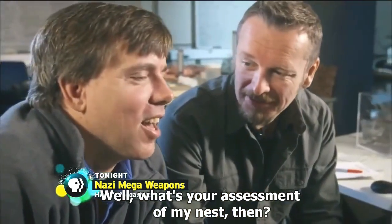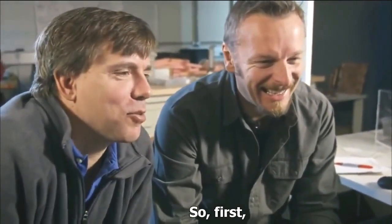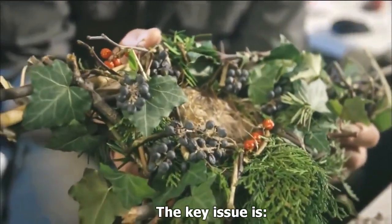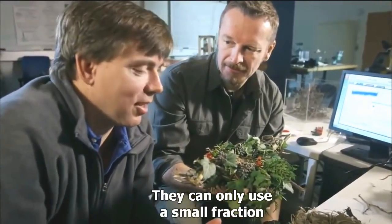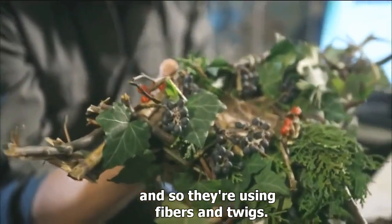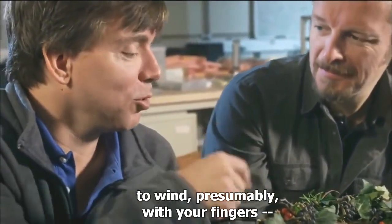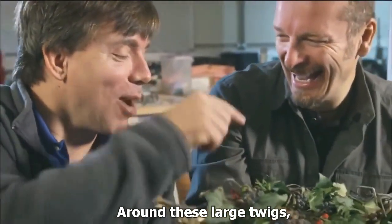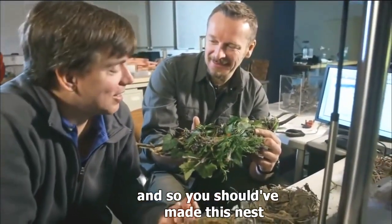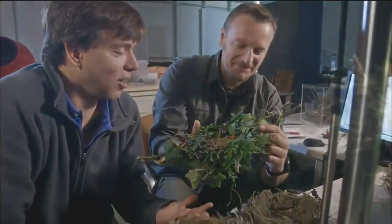Well, what's your assessment of my nest then? I think you cheated in several ways. Let's analyze this nest. So first, you're using very long, almost branches. The key issue is what can the robin, what can the catbird use? They can only use a small fraction of the weight of themselves, and so they're using fibers and twigs. Another thing that I noticed is that you're using ivy to wind, presumably with your fingers, around these large twigs, whereas a bird, all it has is its beak. And so you should have made this nest with your mouth and no hands. To be fair, okay.